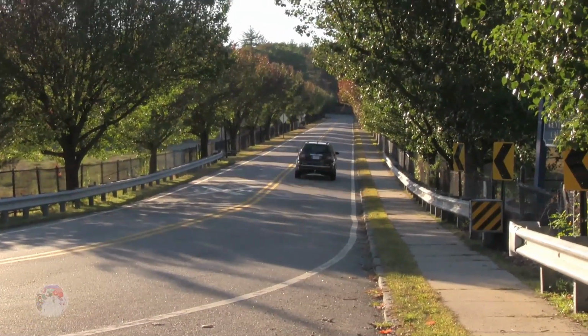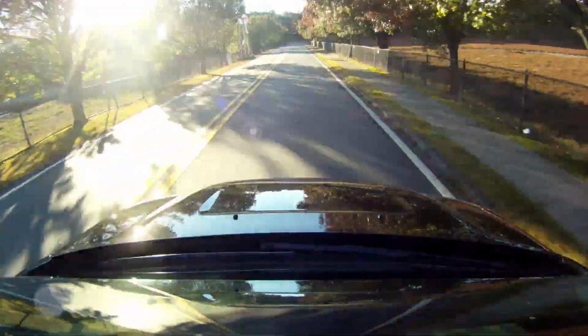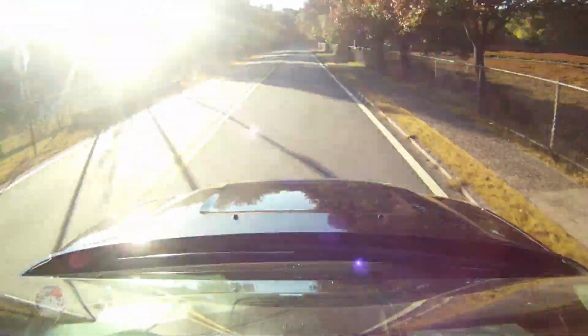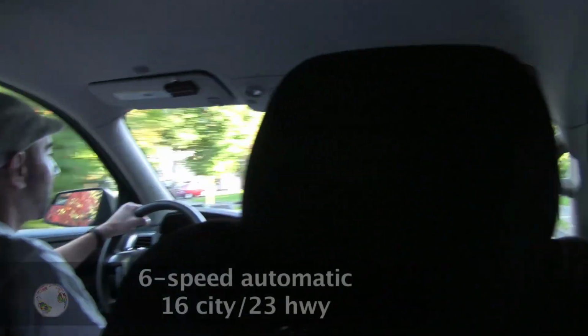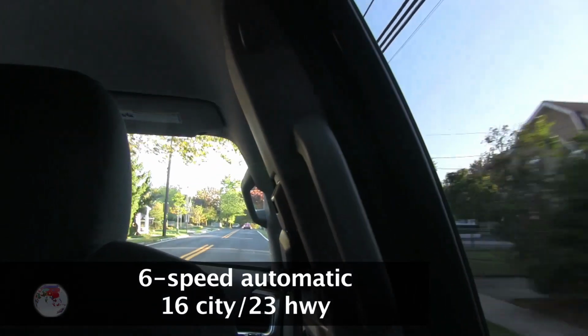A heavy-duty cooling system and available factory-installed trailer hitch allow you to tow up to 5,200 pounds, but considering the lackluster performance, I'm not sure if you'd actually want to. Fuel economy is rated at 16 city and 23 highway, numbers you'll probably have trouble matching.